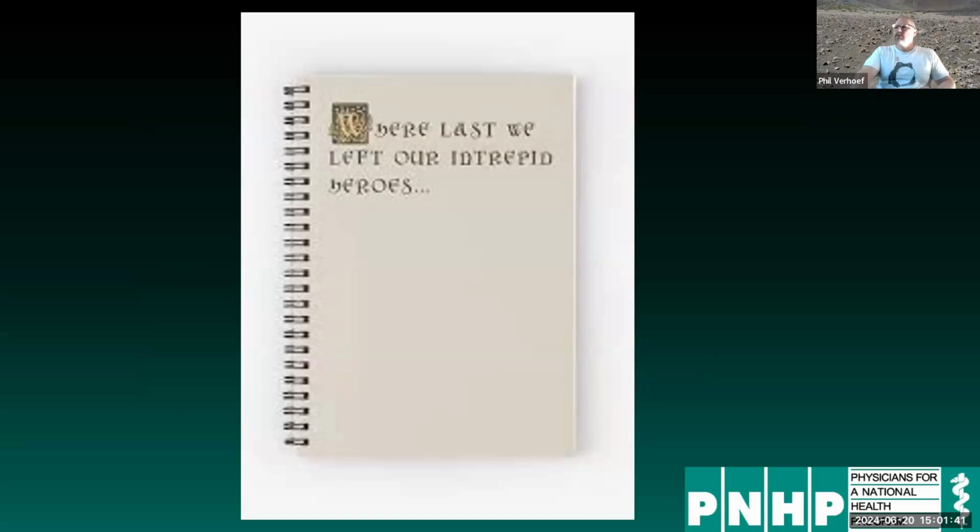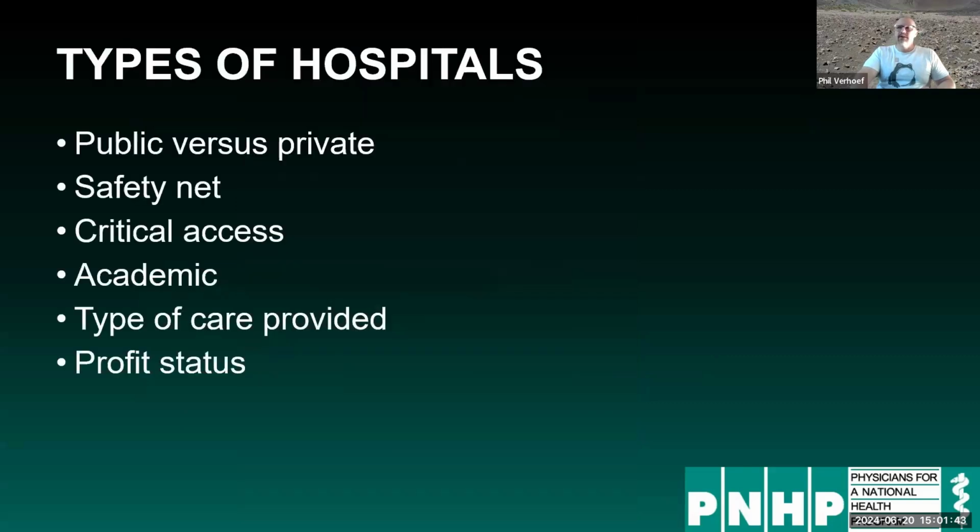So we're going to pick up where we left off from yesterday, talking about the healthcare sector more broadly. Excellent. So when we last left our intrepid heroes, we were talking about types of hospitals. We had gone through basically all of these, gotten up to type of care provided, where we were talking a little bit about cancer specialty hospitals, orthopedic specialty hospitals, et cetera. And the one elephant in the room that we haven't delved into too much was profit status. And so we're going to talk about that a little bit now.